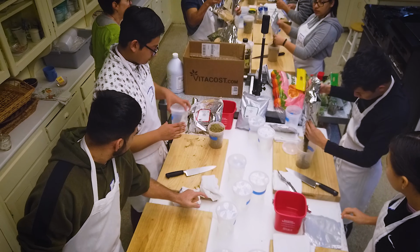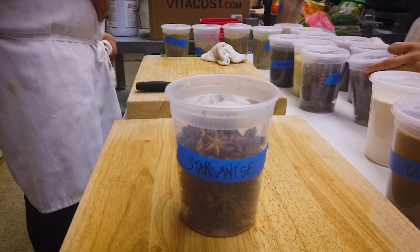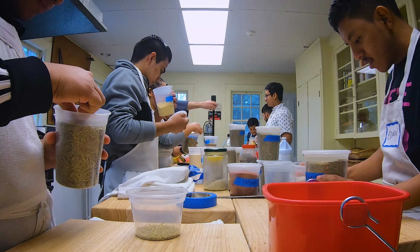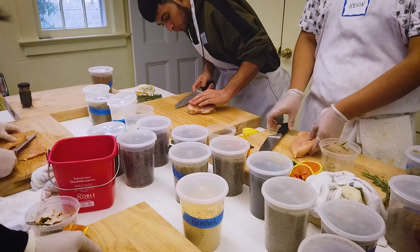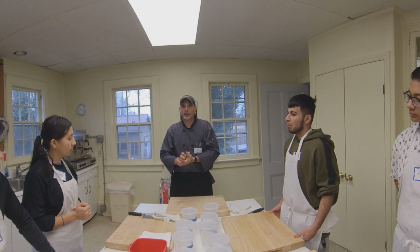Take all the herbs that are in the box, put them in the labeled containers so you can get an idea of what they smell like. You can taste it a little bit if you want. You're going to take a piece of chicken. You're going to marinate it any way that you want. The best chicken gets a $100 gift certificate to my restaurant.